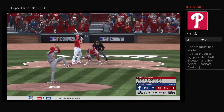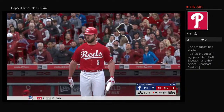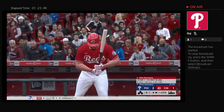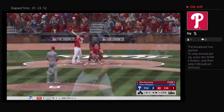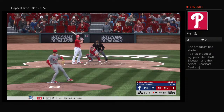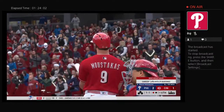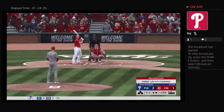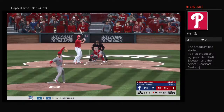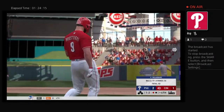Stepping in now, McCutchen. Fouled off. Flied out in his first at-bat, so make him 0 for 1 so far. Even 1-1 count to McCutchen. Boy, that's one of the toughest pitches to lay off. A hard breaking ball at the back foot. Tough take on a terrific pitch. Hit on the ground down the first baseline, but a foul ball. 1-2 now.